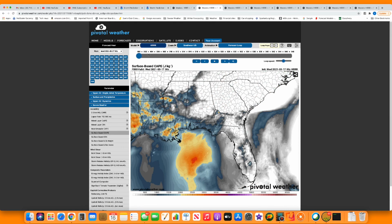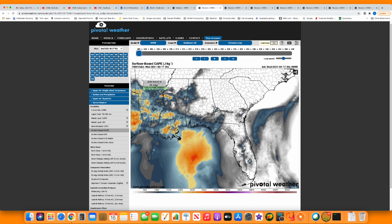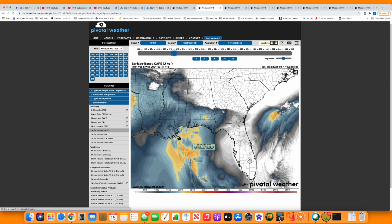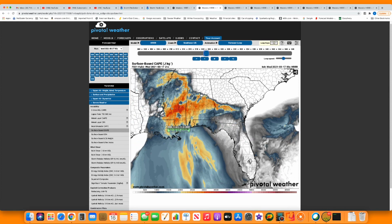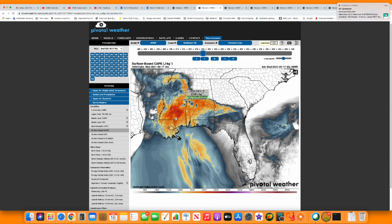So this is called surface-based CAPE. Now, what you're trying to look for to have a really strong storm, you need to have about 1,000 CAPE. This is where I'm going to show you the CAPE for tomorrow. See here, you got 3,000 CAPE right there. Up here, you'll have almost 2,000 to 3,000 CAPE. And this is towards tomorrow night. So you can see this area looks bad tomorrow.